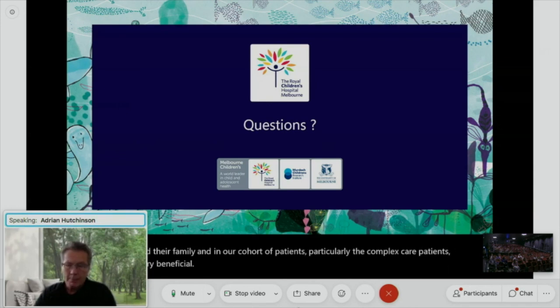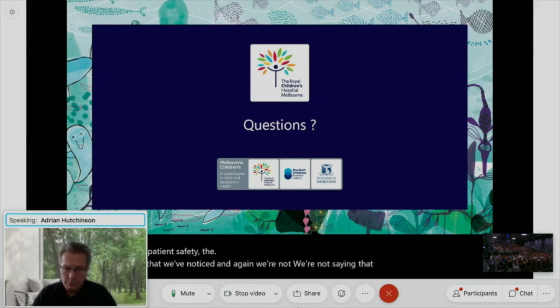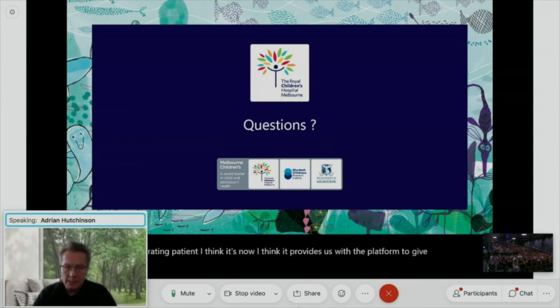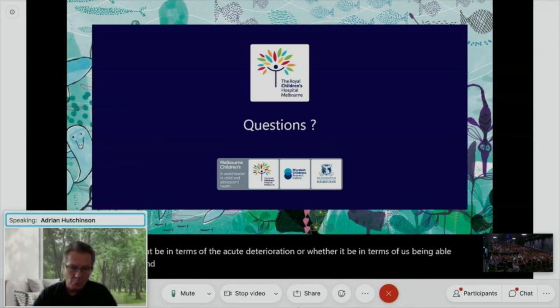In terms of patient safety, the things that we've noticed, and again, we're not saying that the EMR is solely responsible for the improvement in the deteriorating patient. I think it provides us with a platform to give people an awareness that they can easily look and review what's going on with patients, whether that be in terms of the acute deterioration or in terms of us being able to review and audit what went on with a patient where there may have been an adverse event. It's giving us much more visibility of what went on. It's giving us timestamps of what went on.